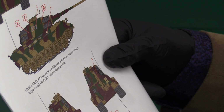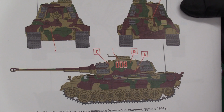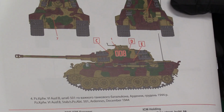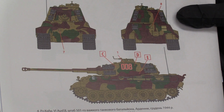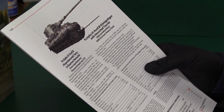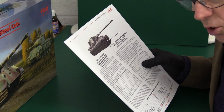In fact, there's 2 versions. There's one that's got the little spots on it and one that hasn't. So you've got 2 options. That's kind of similar to my own Tamiya one that I've got in the cabinet, isn't it? And this is more the traditional Ardennes camo, because it's got almost like snow spots on it over the top. It looks very nice. So that's actually quite good instructions. It looks fairly straightforward.